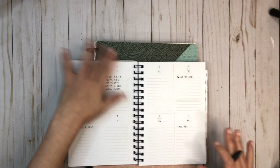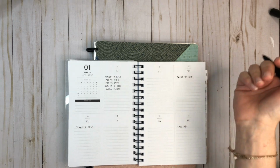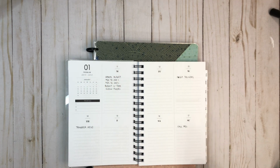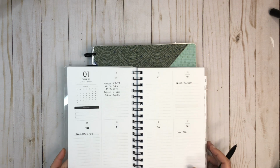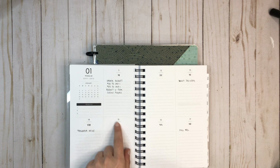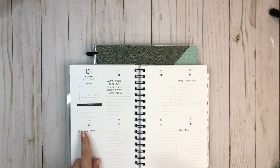Last night I took a couple of minutes and I just wrote some things in. So on a Monday, the first thing I'm always going to want to do is update my budget because I get paid by direct deposit and that comes through on Mondays. Friday, I have an auto pay for Geico. So on Thursday, I'm going to transfer that over.